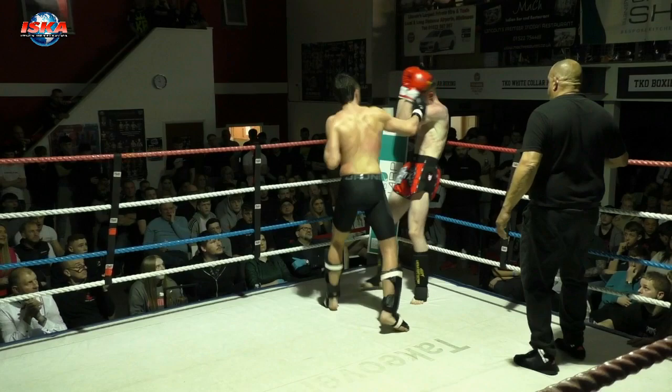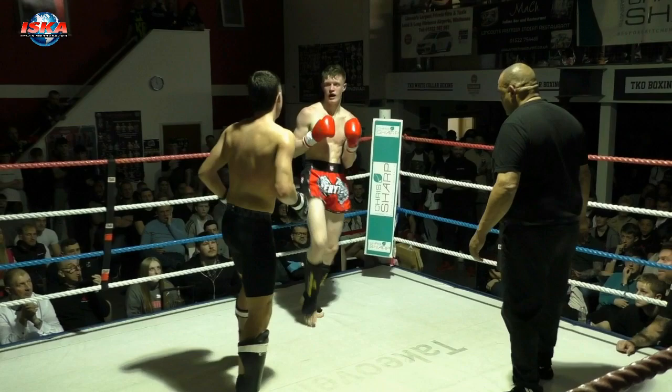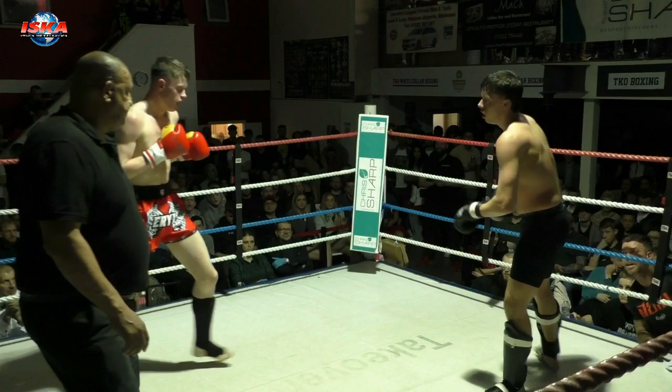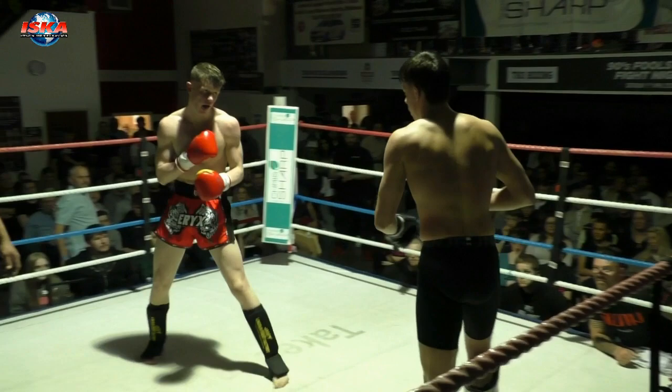Left and right from Clarke. Big moments here from the man in the blue corner. Left and right again, and this could be vital in this bout. As it stands at the moment, I've got Clarke ahead. Stinton pushing forward now after those moments from Clarke where he really put him under pressure.